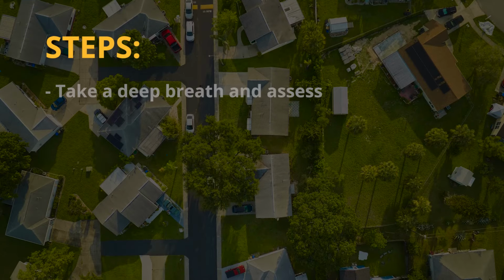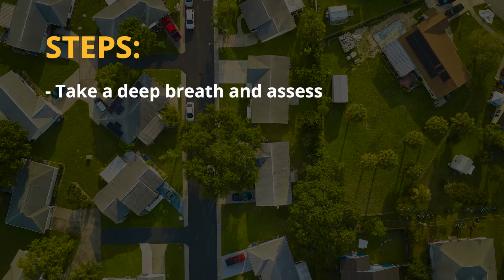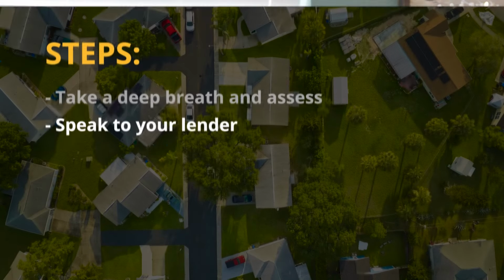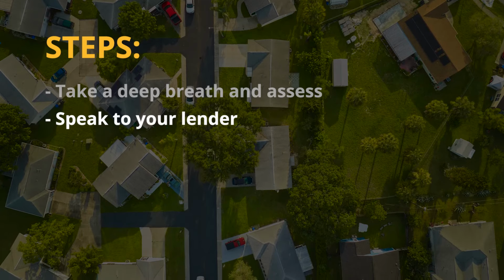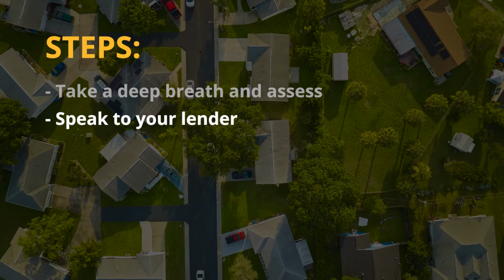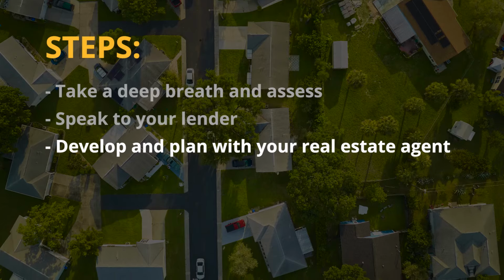So if you've been assigned this, what do you do? First step, take a deep breath and understand that this happens to a lot of properties. And we as real estate agents work through this all the time. It will be okay. It is not a deal breaker. Second, talk with your lender because the lender is going to provide you hopefully with pictures of what was the offending item or items. Then develop a plan with your real estate agent to get through this.